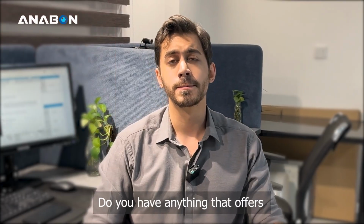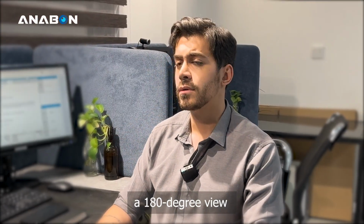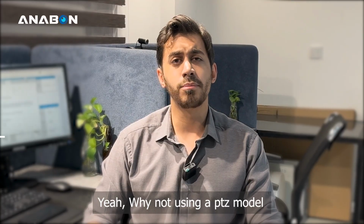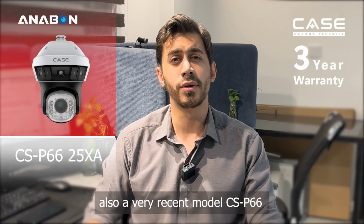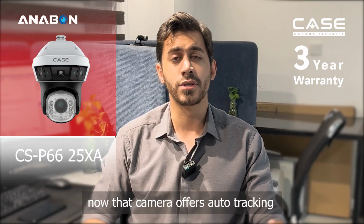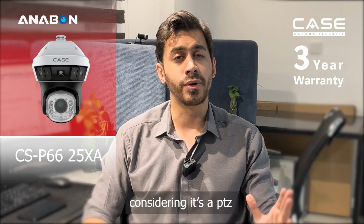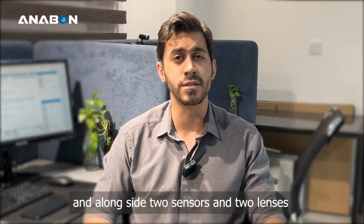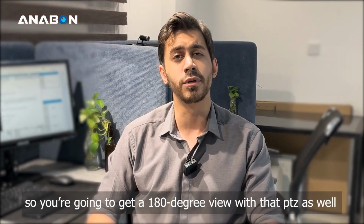Do you have anything that offers a 180-degree view and at the same time it tracks the intruders if they show up? Yeah, why not using a PTZ model, also a very recent model, P66. Now, that camera offers auto tracking, considering it's a PTZ, and alongside the 2 sensors and 2 lenses. So you're going to get a 180-degree view with that PTZ as well.